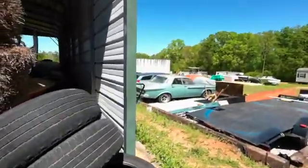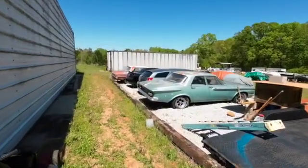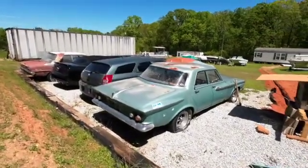Oh boy, you got one of those old Plymouths. Yeah, I bought that when I bought the... I bought 3 cars from this girl. She was getting divorced. I sold one of these and sure did regret it.